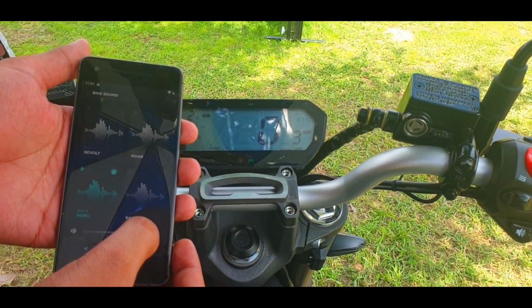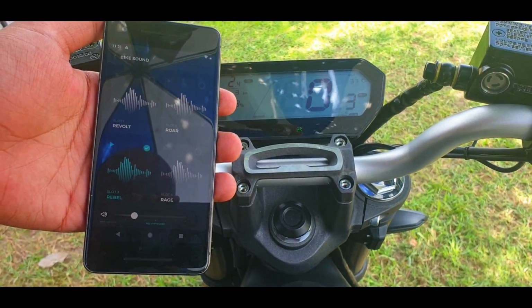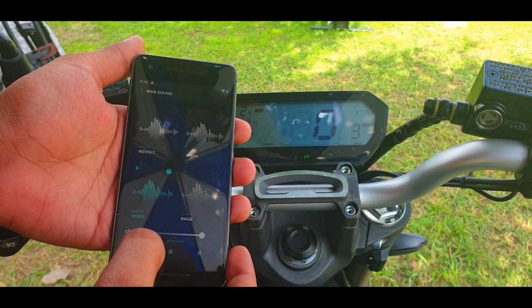You can increase and decrease the volume from here. Okay. So now it's quiet. Okay. You just keep it on.